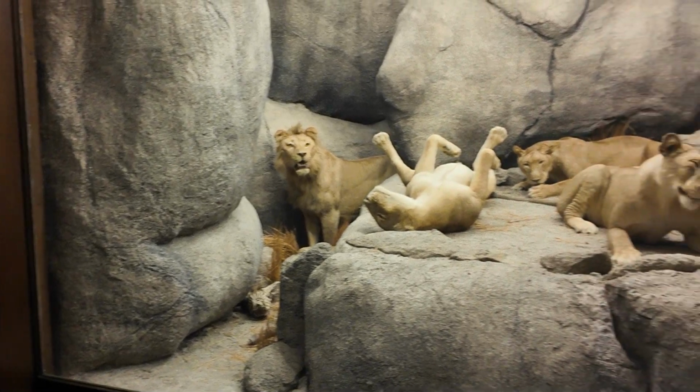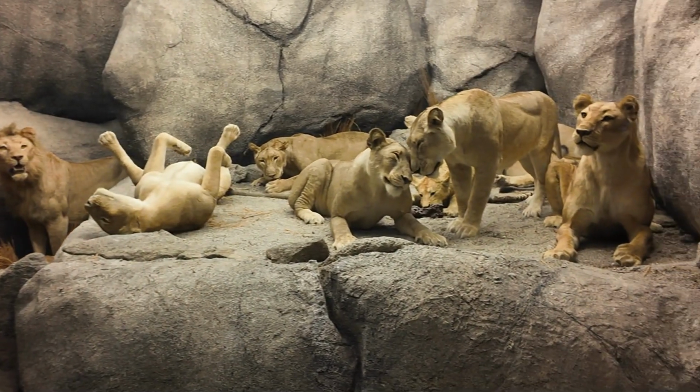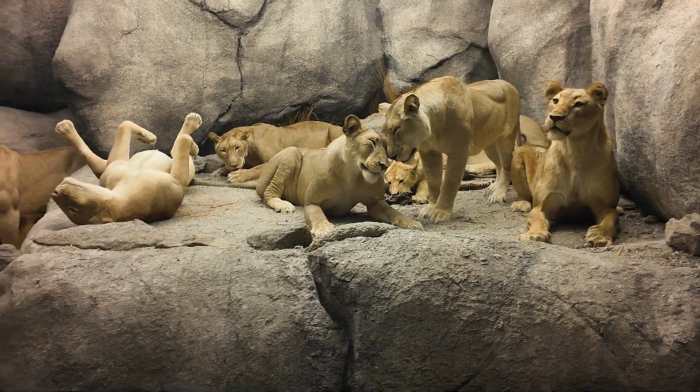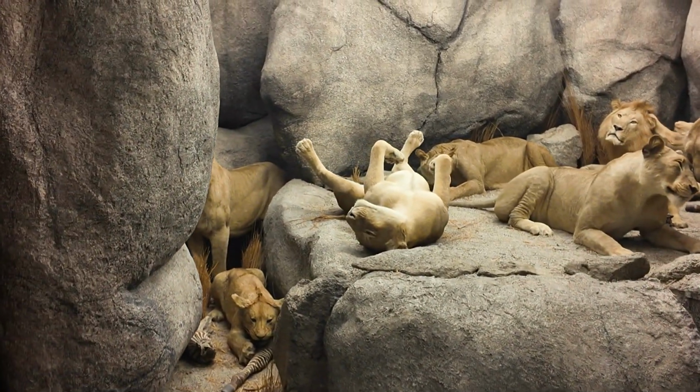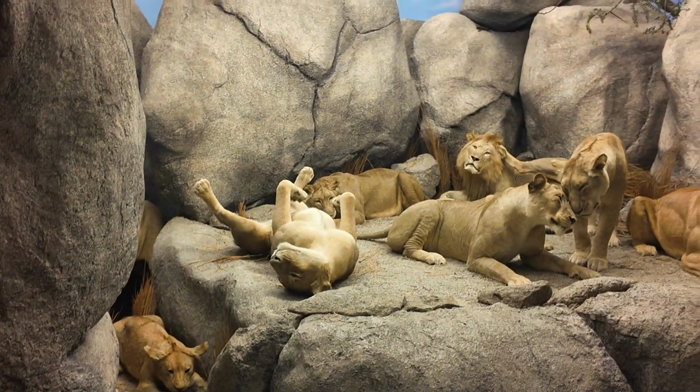Not really a very big male, huh? Kind of small. Yeah, he must be young. He really isn't that big of a mane even. I think the one in the back's bigger. Yeah, that must be the real one back there, the real male.